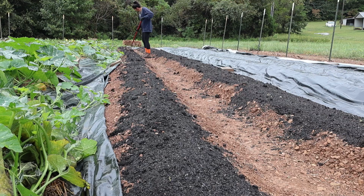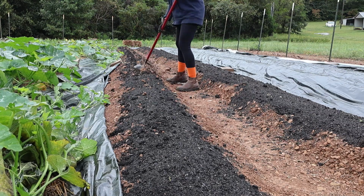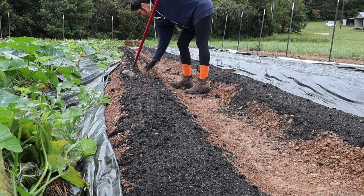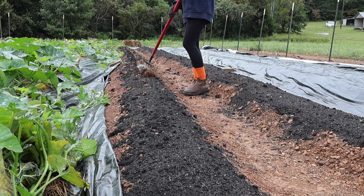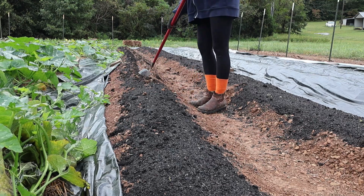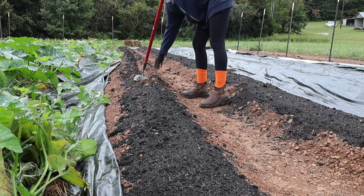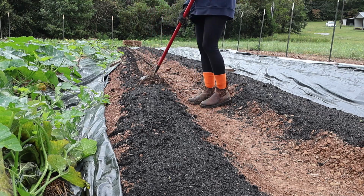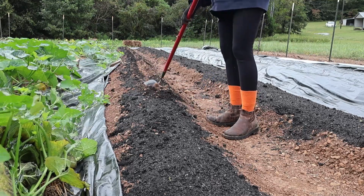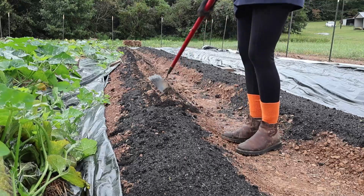And that's just how it is with farming sometimes. I've been working on this garden since July, put a whole lot of work into these pumpkins, hunted bugs on a daily basis, and it doesn't seem like I'm going to get a lot out of it. But it is what it is. So that is one problem that we're dealing with here. But we're just going to keep on going and keep planting.